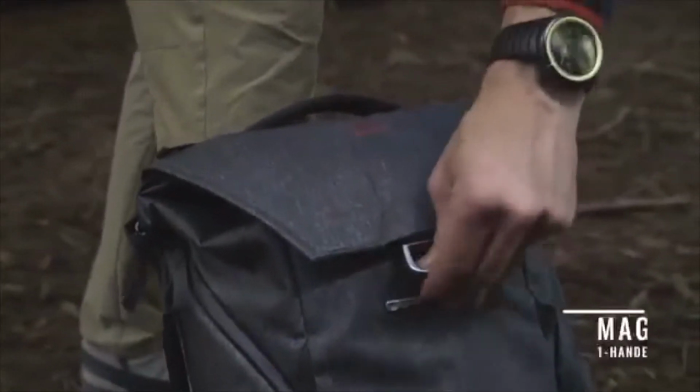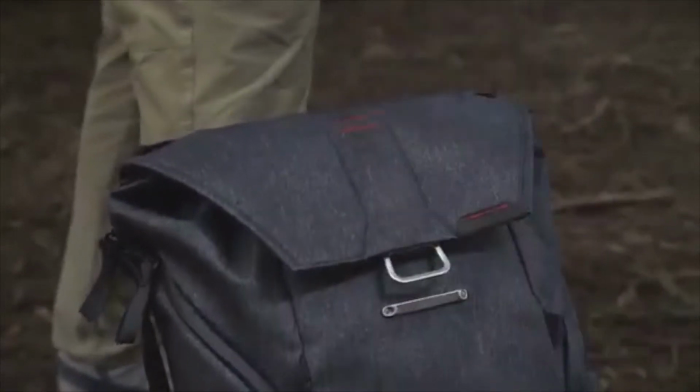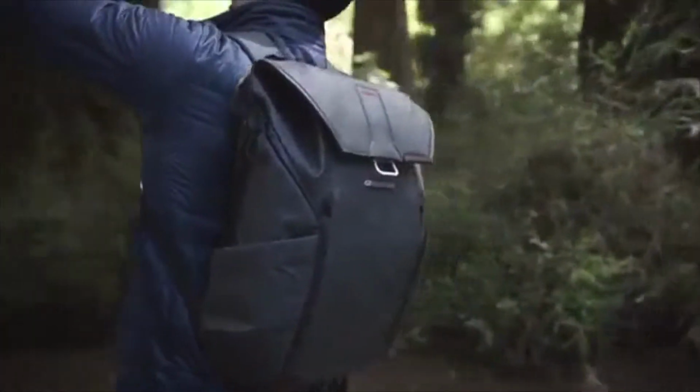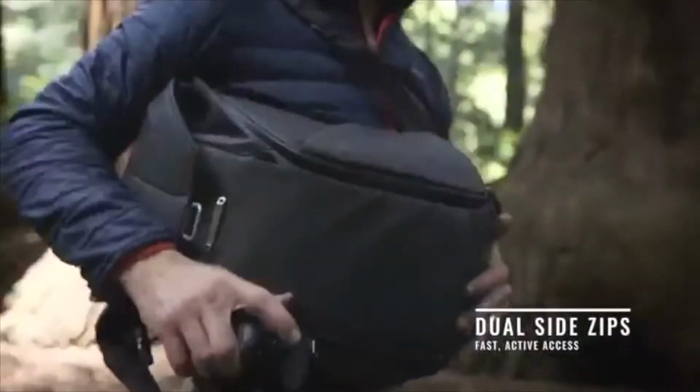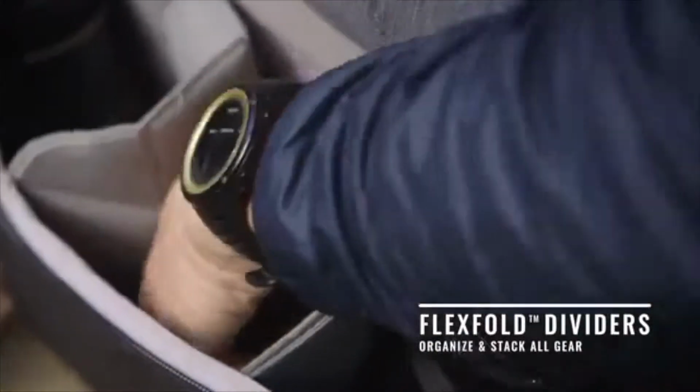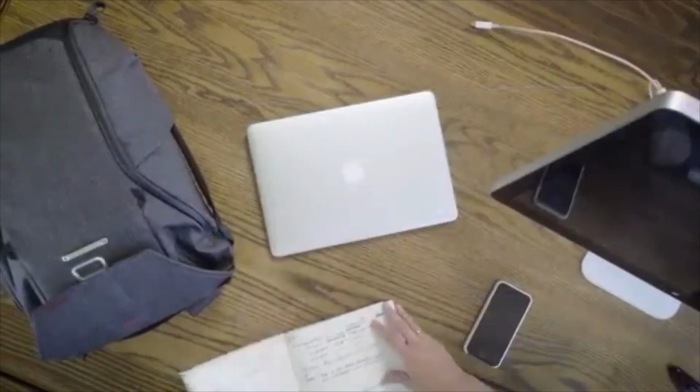On the backpack, Maglatch returns for rapid top access to a vast, expandable main compartment in both the 20 and 30 liter versions. Weatherproof side zips allow dual side access to an endlessly configurable storage space. Thoughtful organization is everywhere.